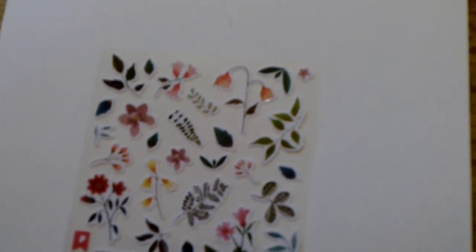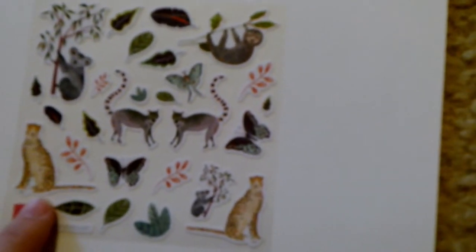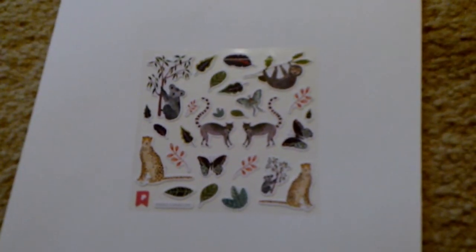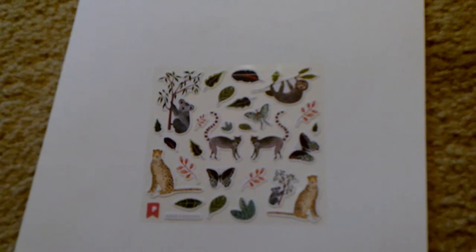You know, I never say anything bad about any of these stickers, though. Here's a Pipstick original. You can tell by the flag here. Some pretty flowers. And leaves. Very nice. And then we got some lemurs and a leopard and a butterfly. And then a sloth. A bunch of leaves and stuff. Oh, look at the koala. Oh, I just noticed that. That's so cute. That's good.